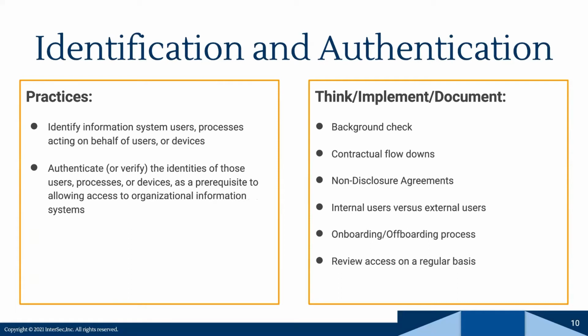And just ensuring that whoever is using the information systems in your organization should have proper access to be doing so. This can include NDAs. It can include establishing internal users versus external users, which again is extremely important. Whoever shouldn't have access should not have access. And connecting back to access control, it can also involve having an onboarding or offboarding process.